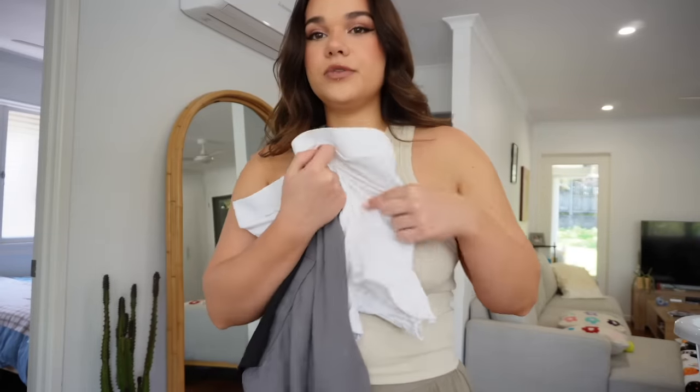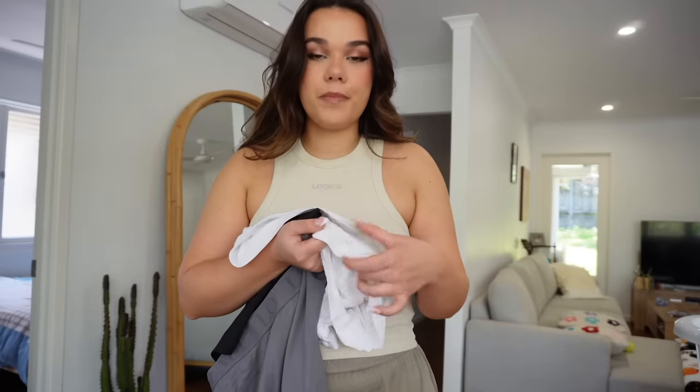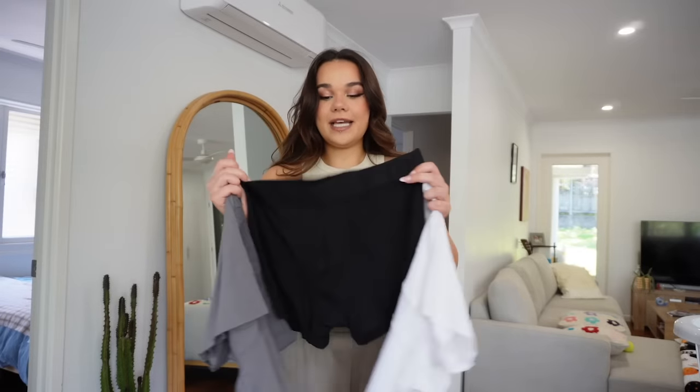But these seriously feel so smooth. They remind me a lot of their bamboo material pieces. Like if you felt bamboo material from Lounge, it is the softest, smoothest thing ever, like buttery. So I think he's gonna love these. And I'm so excited that we're gonna be matching in our Lounge underwear.